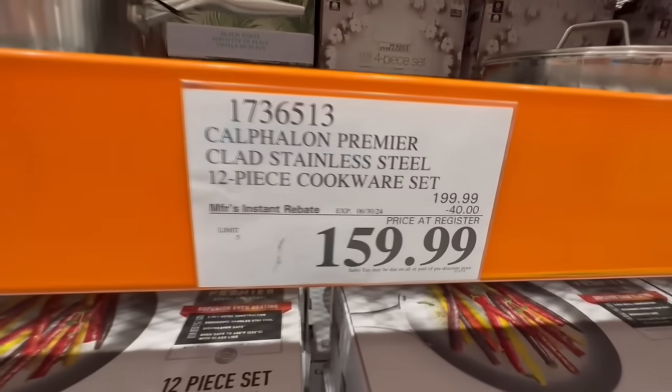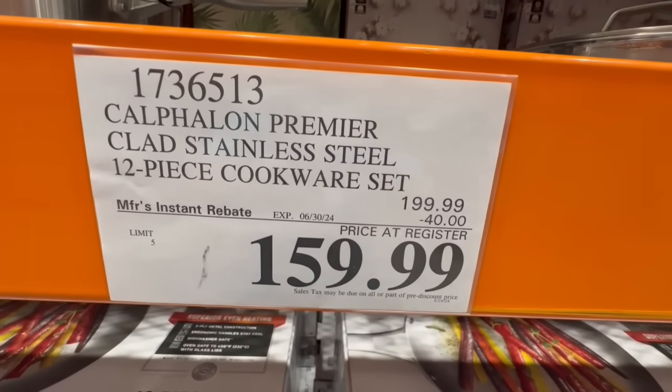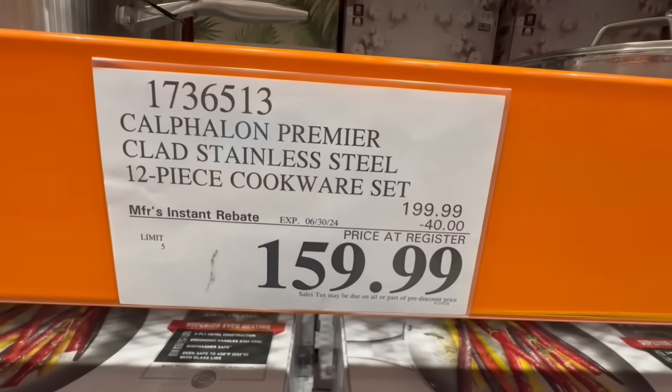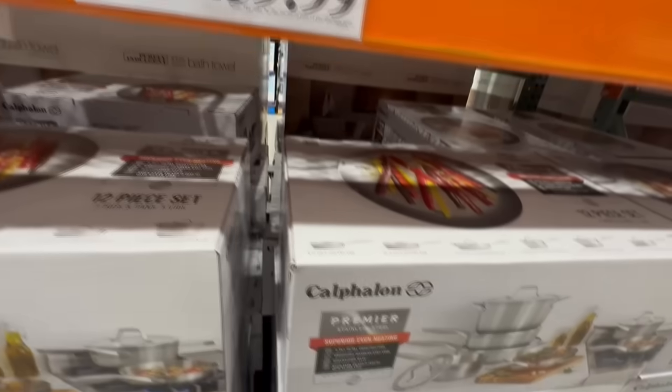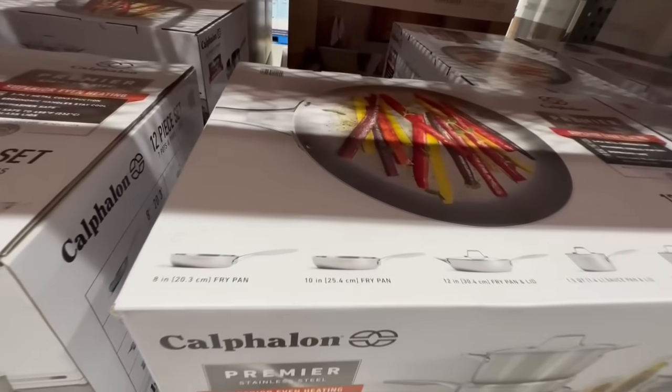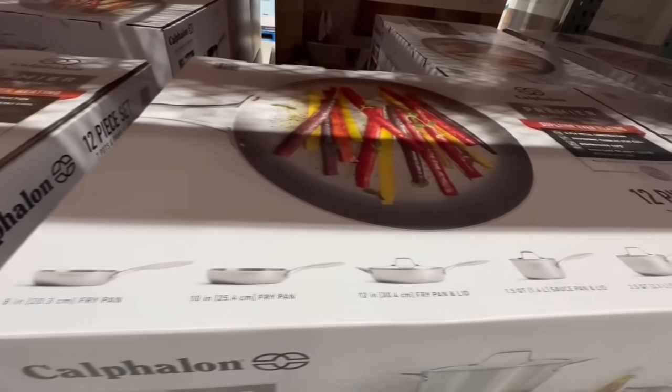But this one right now is on sale with $40 off, and only a couple more days to take advantage of this one. Seems like it's going to be ending on June 30th. Normally sells for $200, but right now the price comes down to $160. Here's everything that is included in the set.